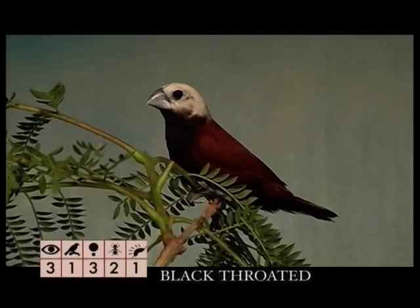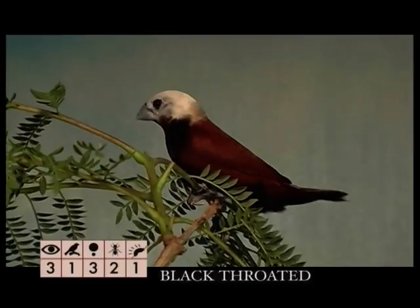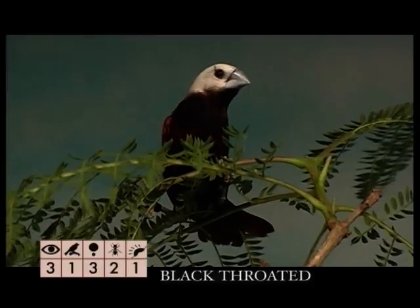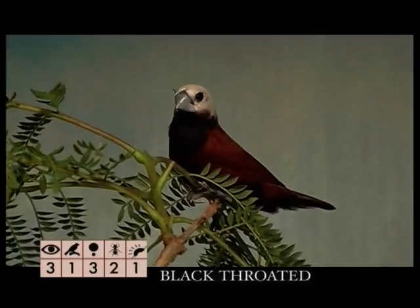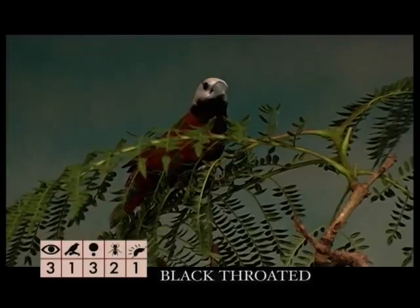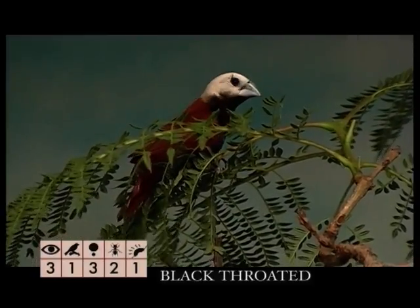The black-throated munia from Java was always rarer than the other Asiatic munias, and consequently much sought after. It was referred to colloquially as the Javan Maja. They are just as long-lived and willing to breed when housed in a small flock in a reasonably sized, well-planted garden aviary. This is a particularly fine male example.